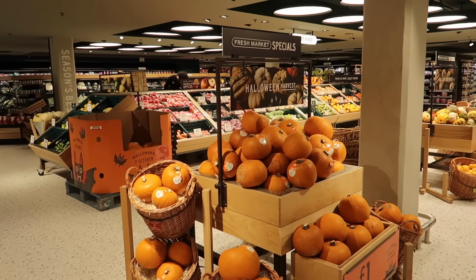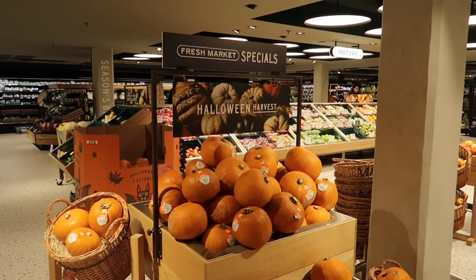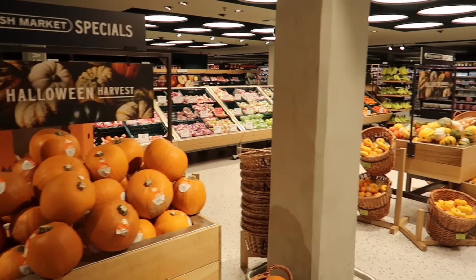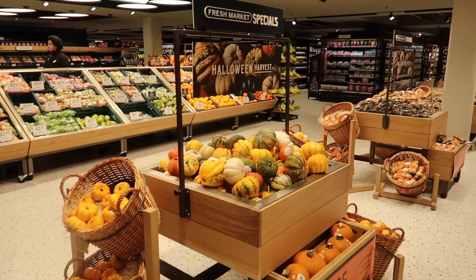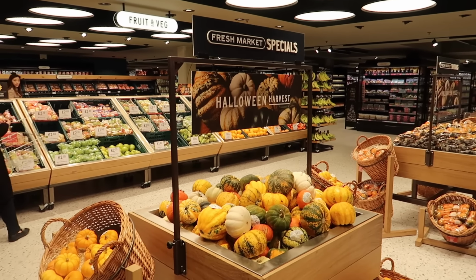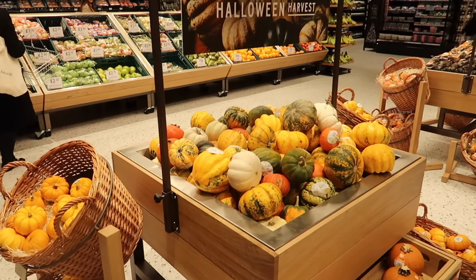First of all, you come straight down and you're in the harvest section, which is really nice to see, and you don't normally see such unusual varieties in most supermarkets, so it's nice to see all the different kinds of gourds.